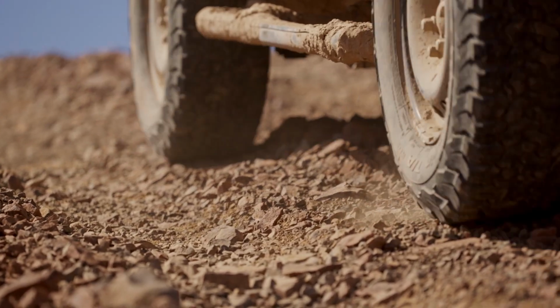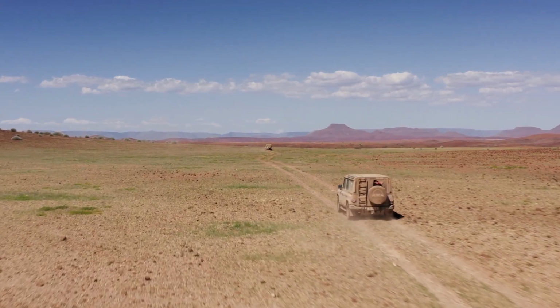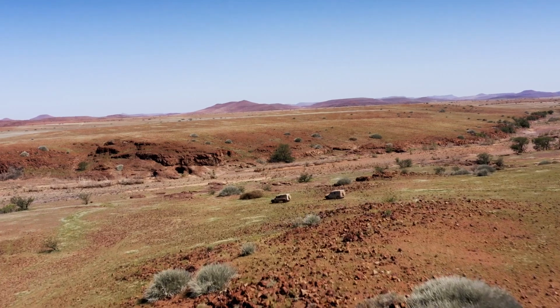Honestly, I think most of us figured we weren't actually going to see them because this area is so vast and there are not that many out here, but through a very fortunate series of events and a wrong turn, we managed to see 2 at the same time. So yeah, I think there's smiles all around.